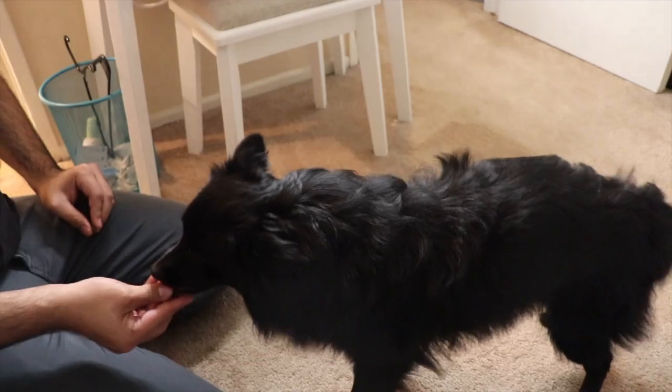You don't want to give him the entire thing because I think it's just way too big, and also you'll run out pretty quickly. So what we've been doing is just cutting them into small pieces. So they look something like this.